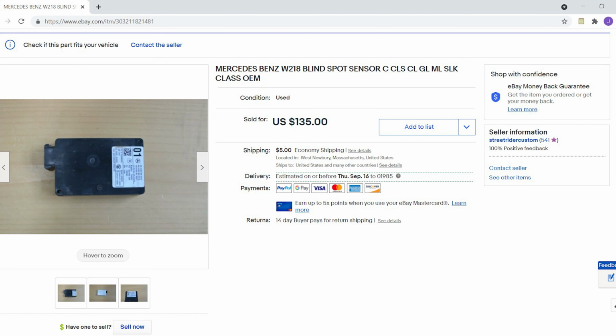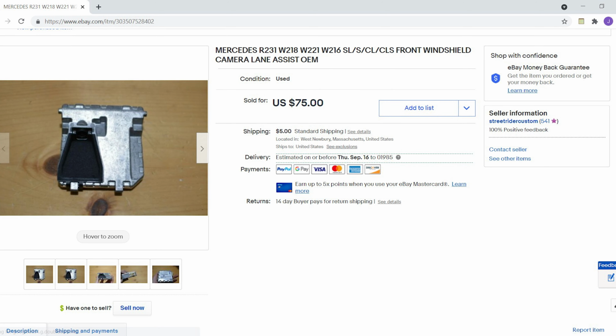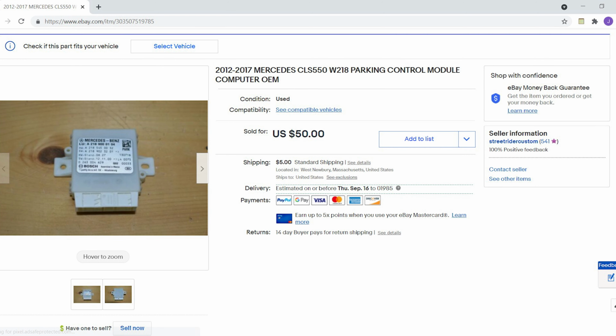The month of August was more like normal for me. I sold 9 items, and I will list those items out for you guys right now. Mercedes-Benz CLS 550 blind spot sensor, $135 plus $5 shipping. Mercedes-Benz CLS 550 lane assist camera, $75 plus $5 shipping. Mercedes-Benz CLS 550 parking module, $50 plus $5 shipping.